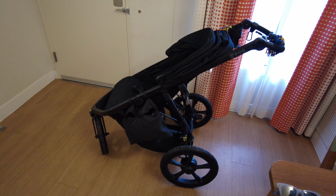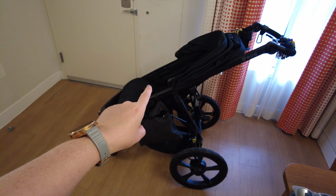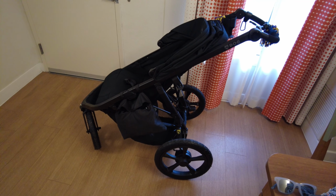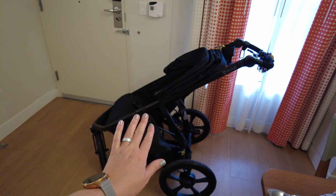So I know a lot of people rave about the City Mini GT, and I've heard really good things about it. They both have a 65-pound weight limit, but I haven't used it myself, so I can't attest to that. But I'm telling you, I cannot rave about this enough.